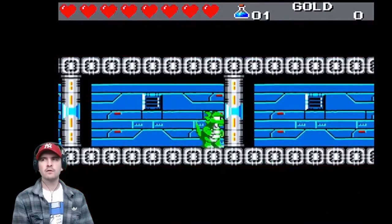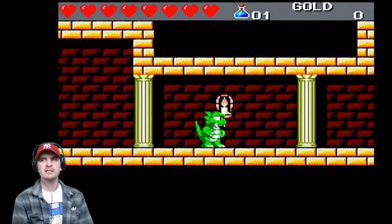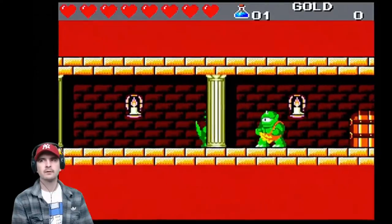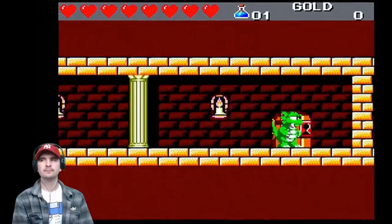Now blocks will fall from the ceiling, so watch out for that. Now this level is a little bit of a maze to find that first section. Make a mistake and you go back to the start. It's not going to happen here. All we've got to do is get out of here. We have a key! Fantastic! Just happens to be a door requiring that key. In we go.